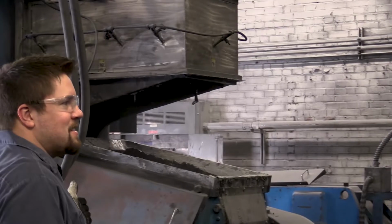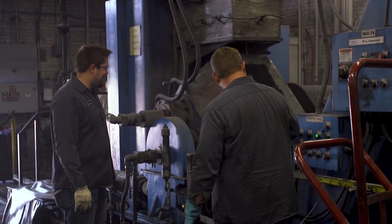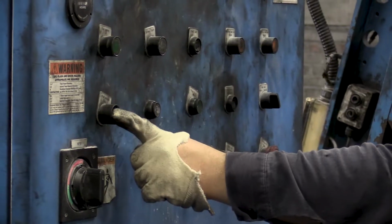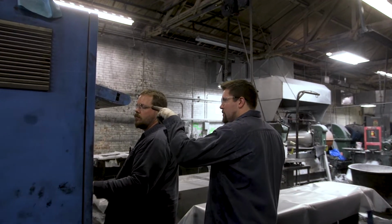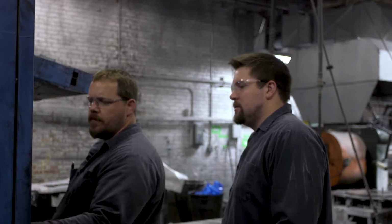So now she's baked? She's baked. Now you gotta roll her out? Cookies are done. Cookies are done. With a high school education and some training, employees doing Brian's job can make between $15 and $20 per hour. So now that rubber's in that yellow tub? Yep. And you're gonna squeeze it through? Squeeze it through these rollers.